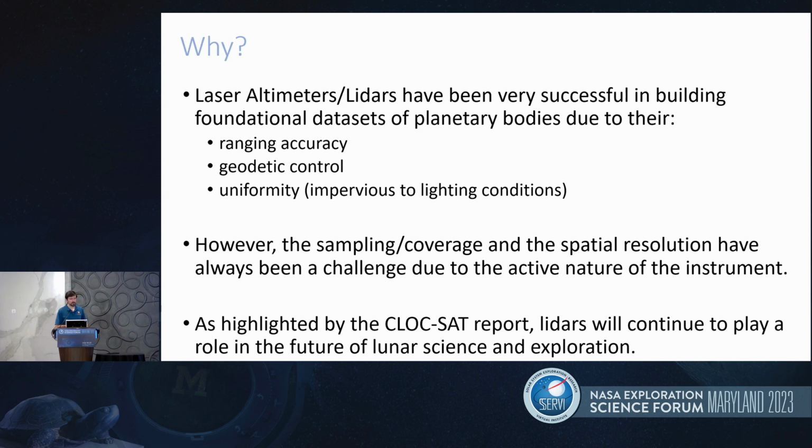So the first question is, why do we want to keep developing Goddard lidars? The answer is that Goddard has a long, storied history of making firsts in terms of measurements at Mars, Mercury, and the Moon, for creating foundational data sets that have been useful to many parts of science, and now for Artemis, playing an important role in getting the information we need to design those systems. They're really well known for their ranging accuracy, the geodetic control, and the uniformity of the measurements. That means that whether it's day, night, or permanent shadow, you get the same measurement quality, and there is no bias that way or difficulty in using those data sets.